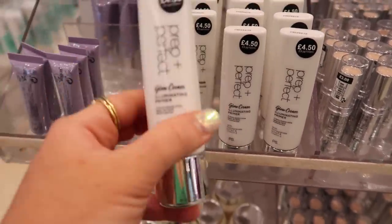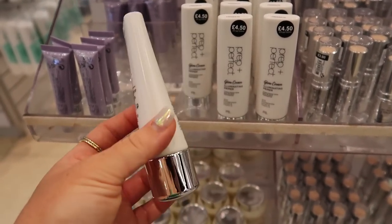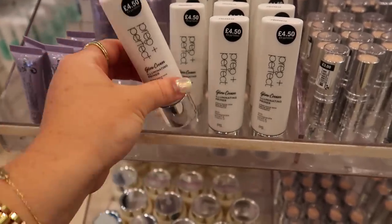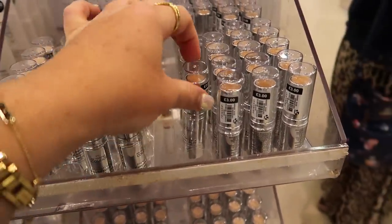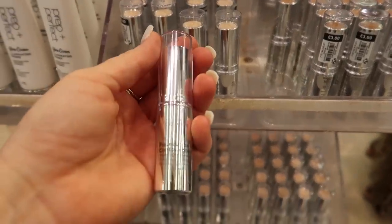We've got this Glow Cream Illuminating Primer. I can't remember what this is duping. Even the bottle reminds me of the original product, but this is the glowing cream, so it's a brightening primer. £4.50 for that one. We then have the contour sticks, or the foundation plus contour sticks, and I've been looking out for this one, but I'm not sure this is going to be dark enough. It might be. It's only £3 though.